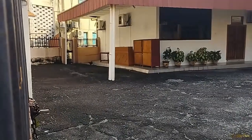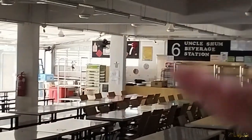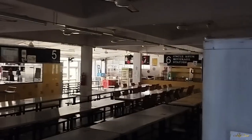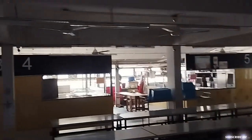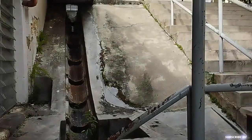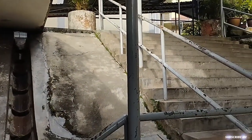And if you look over there, that is the entrance to the canteen. There is an entrance over there for the primary school. So this is my canteen where I used to buy food. The back of the school has a staircase leading into the canteen.